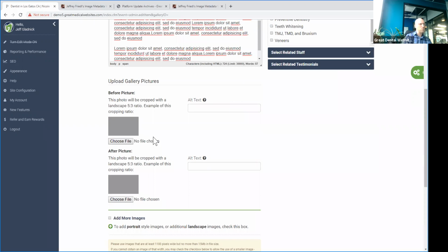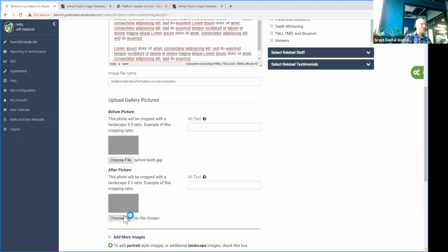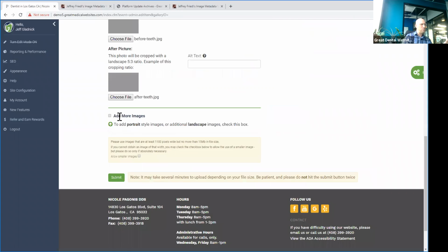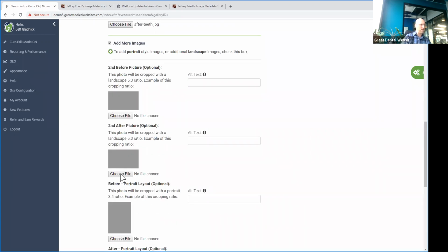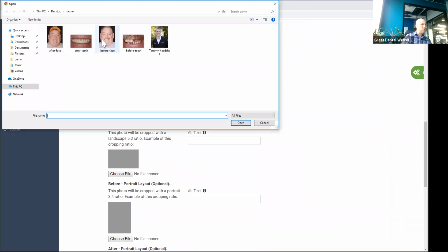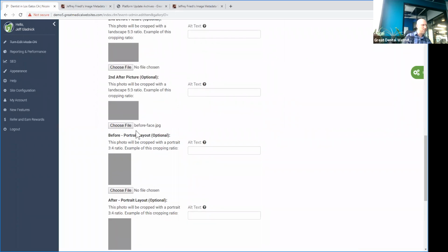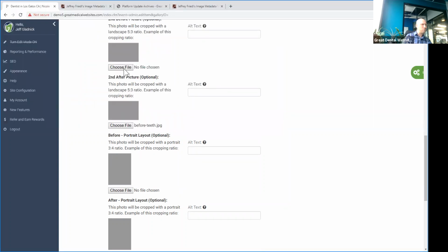So let's pick our before and after case. So here's the before. This is probably not an Invisalign case. Looks a bit more drastic than that. Here's the after. And then if we want to add more images, like portrait style images or like a headshot, we can click that here. Make sure you have a release from your clients, by the way, if you're adding full portraits. You may even need them; it's not a bad idea to get them for everything and just explain that you're going to be putting these on your website just to be on the safe side. But if you're doing a portrait, you definitely need it. Oh, I think I picked the wrong one. Well, we'll just do the same one twice.